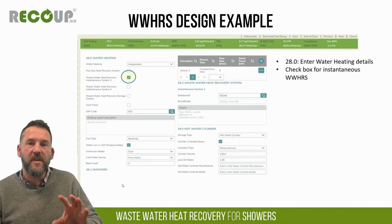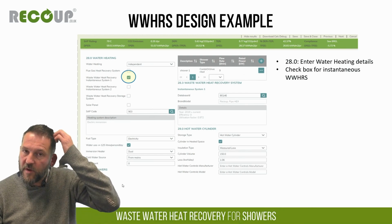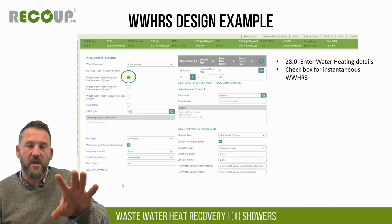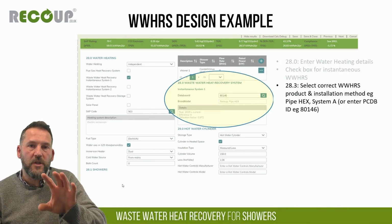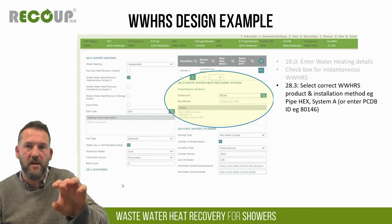So SAP 10.2 appears to be working very well now. It seems that most developers are happily modelling, or SAP assessors are modelling for developers now. But essentially, to put wastewater heat recovery in, it's relatively simple. It goes into the hot water area, which is 28. You need to select the correct product, so you can pop in the PCDB number or select the product there.